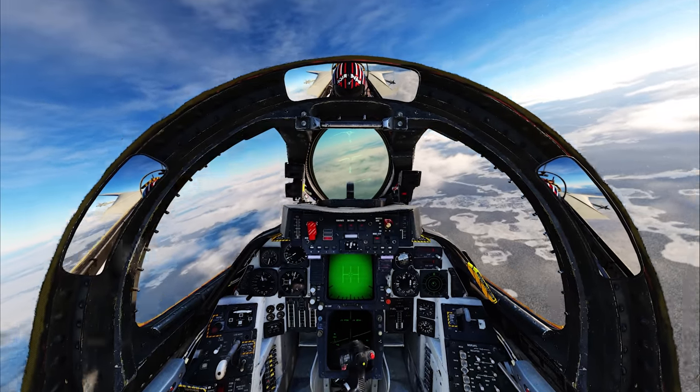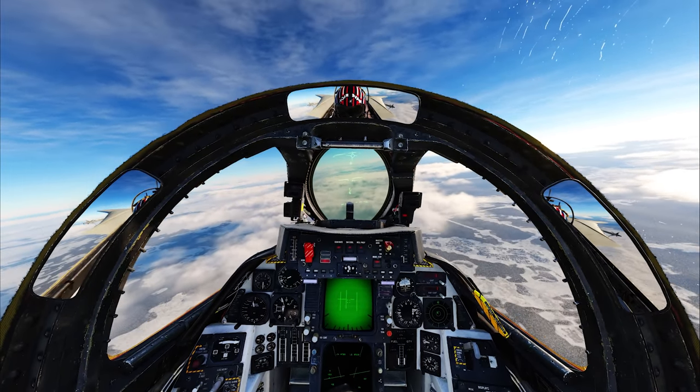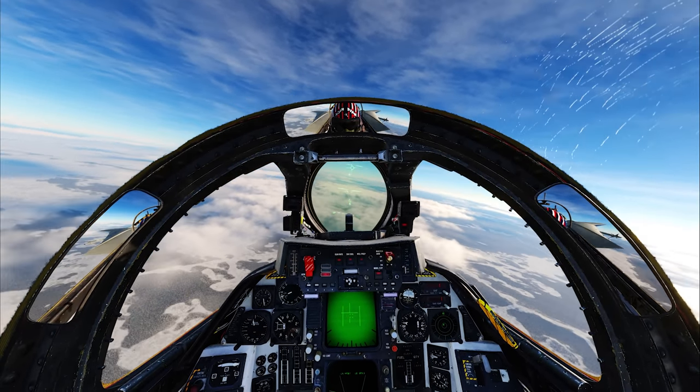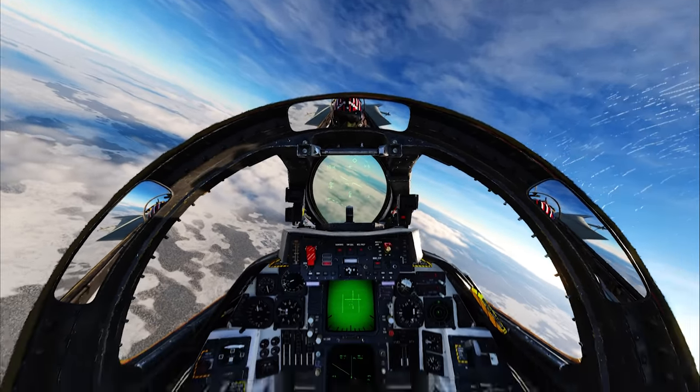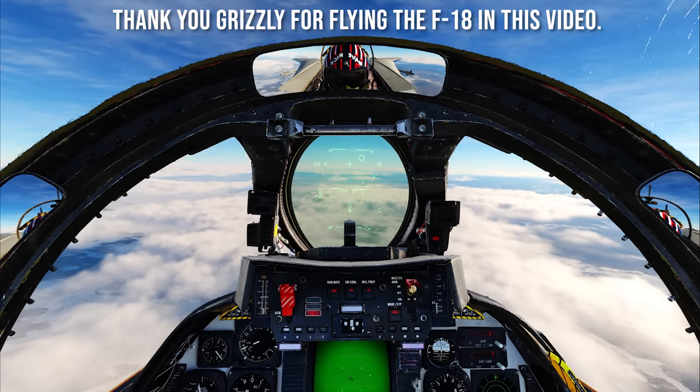All right, the last time we did this split throttle thing, I did it with the F-14B, and everybody was like, oh, you gotta do it with the A. Well, here we are. We're gonna do it with the A. We're in the F-14A Tomcat, fighting the F-18 Super Hornet off in the distance there.